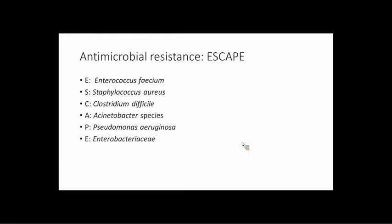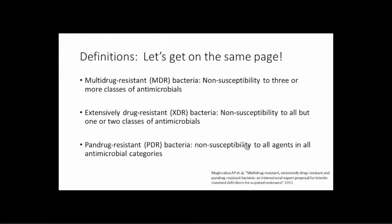So these are the organisms that have escaped the effects of what we use as traditional antimicrobials. Enterococcus faecium, Staph aureus, Clostridium difficile, Acinetobacter, Pseudomonas, and Enterobacteriaceae. I'm going to talk today about Enterococcus faecium, Staph aureus, Enterobacteriaceae, and touch on Pseudomonas. Definitions are really important to get on the same page. Multidrug-resistant bacteria are non-susceptible to three or more classes of antimicrobials. Extensively drug-resistant bacteria are non-susceptible to all but one or two classes of antimicrobials. And pan-drug-resistant bacteria are non-susceptible to all agents and all antimicrobial classes.